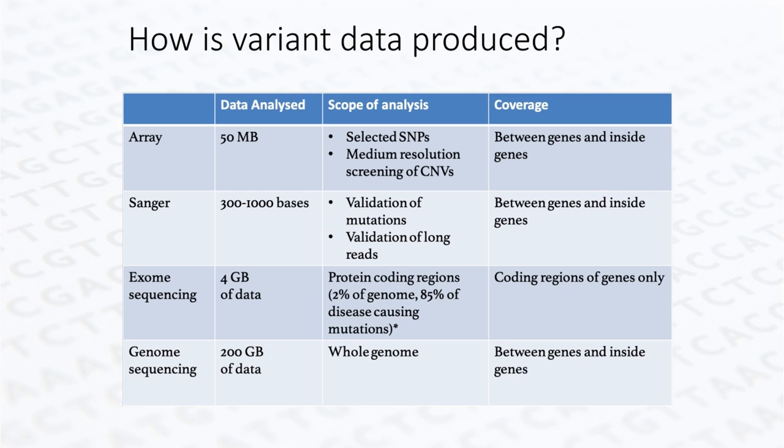For a whole genome in a person, you may get like 4 gigabytes of data. All of that data relates to protein coding regions, which are around 2% of the genome, but they cause around 85% of all disease-causing mutations. So sometimes this is a good compromise, but a lot of the time that's not good enough, because a lot of the mutations that affect our genome and our health are outside of coding regions. They might be, for instance, in regulatory regions, promoter regions, introns, or somewhere else. So the best possible type of genetic test that you can perform is the whole genome.